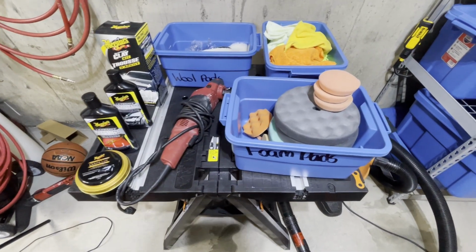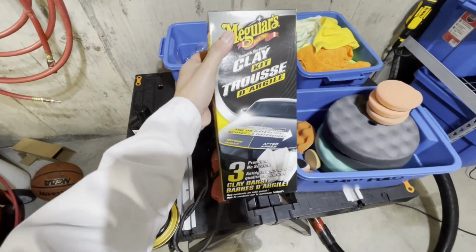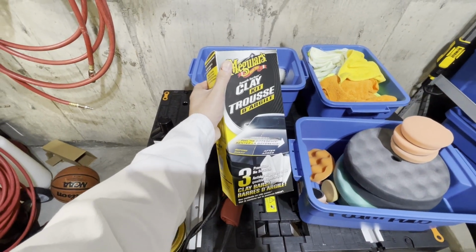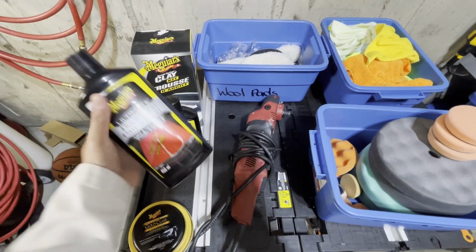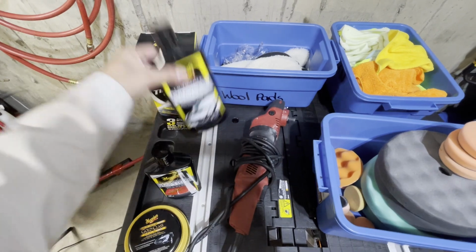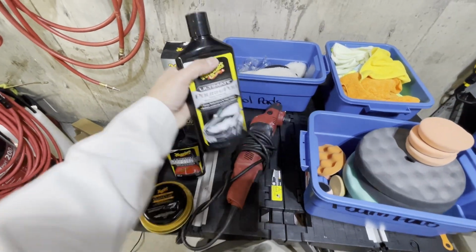And these are all the products I use for a 2-stage paint correction. I got a bunch of new stuff because I wasn't too happy with the products that I currently have. So Meguiar's, I like their clay bars. I've used this product before. I came back to this product because it does such a great job. So I also switched to Meguiar's compound and polish because I do have a really fancy brand of compound and polish that I was using for a bit and I didn't really like it.